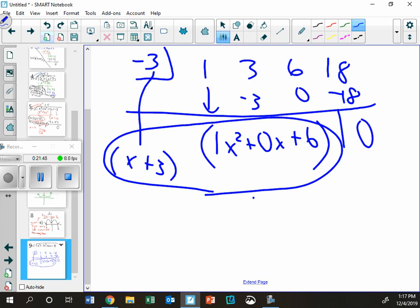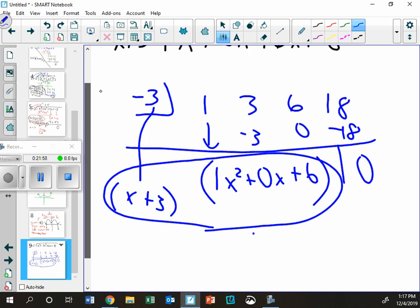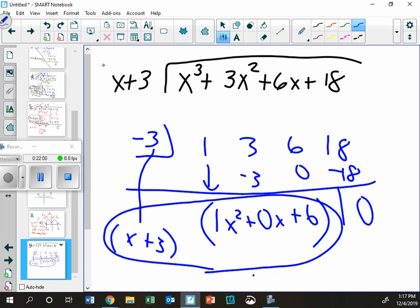Done. X plus 3, x squared plus 0x plus 6, and I know you were like, what just happened? Okay. When you see something like this, there's a tendency to be like, oh, dear Lord, I don't know what's going on. It's like, if I told you something in Portuguese, you'd be like, what? What did you just say? It doesn't make any sense to me. Now I'll try to show you where it comes from.